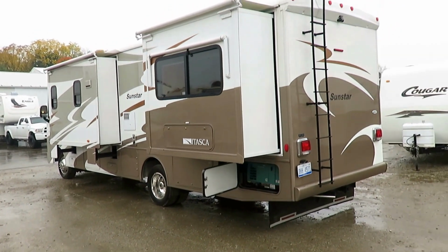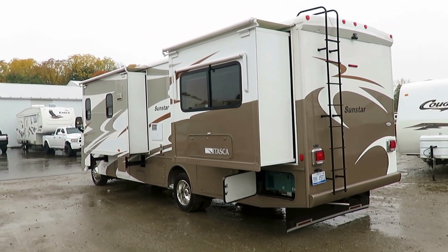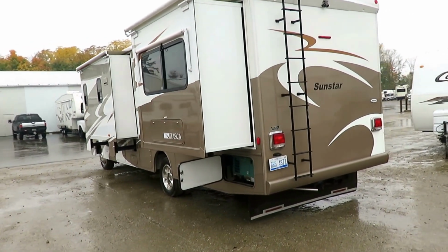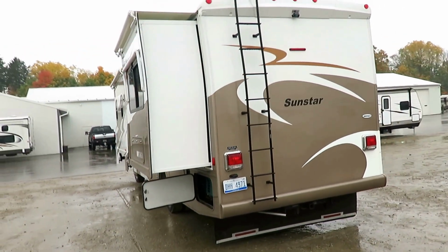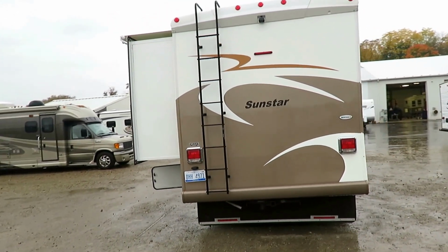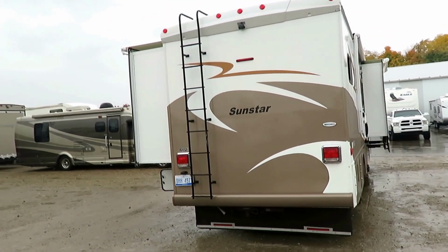I mentioned the whole gel coat high gloss exterior. You see the slide awning toppers. You can probably hear that generator running. This has an Onan quiet running 4000 generator, so if you find yourself off the beaten path, you're good to go. All set up for towing on the back.